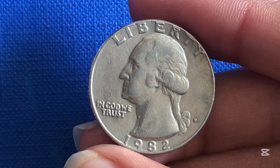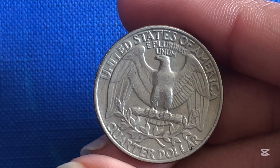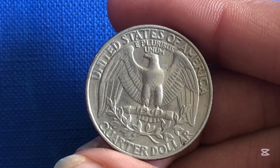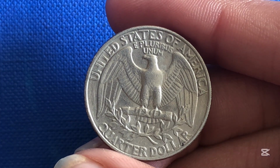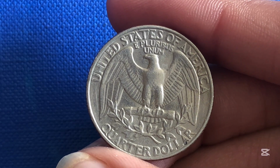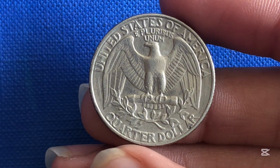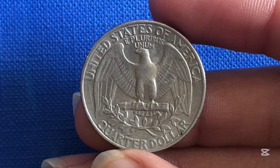The reverse, a symbol of American strength, showcases a majestic bald eagle with outstretched wings clutching arrows and an olive branch, representing both military readiness and the nation's desire for peace. United States of America and E pluribus unum proudly frame the image, while the denomination, quarter dollar, anchors it below.